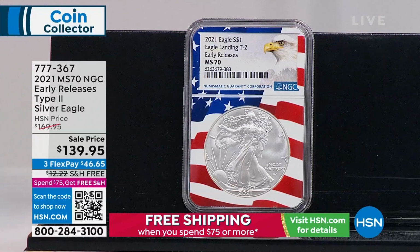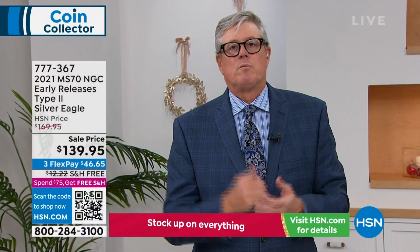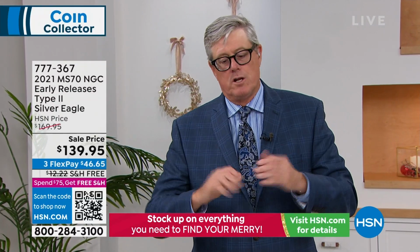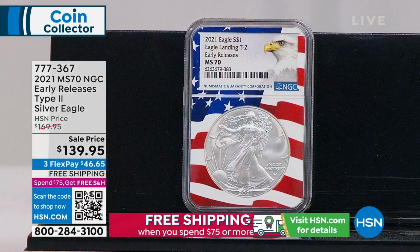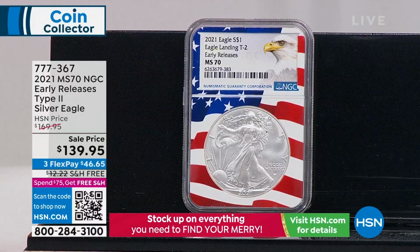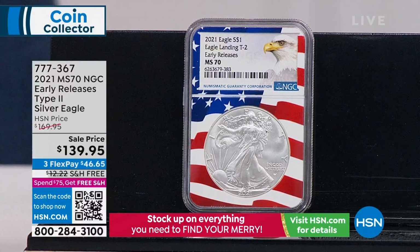People always ask me, what does Mint State 70 mean? Well, in coin collecting, as in any collecting, the single most important determining factor of value is condition. The higher the grade, the more it's worth. Mint State 70, we grade on a 70-point scale in numismatics. So this coin is perfect. What does that mean? Well, this is the first coin.